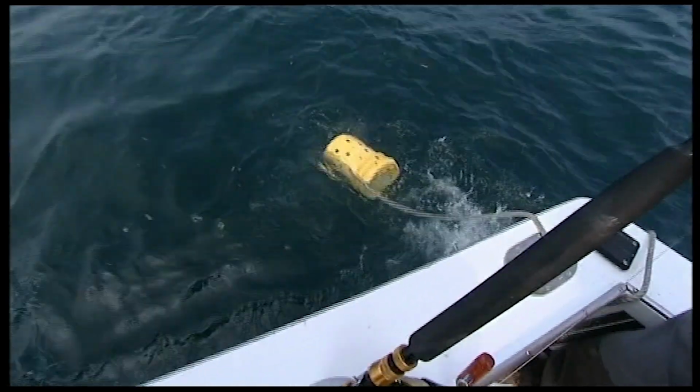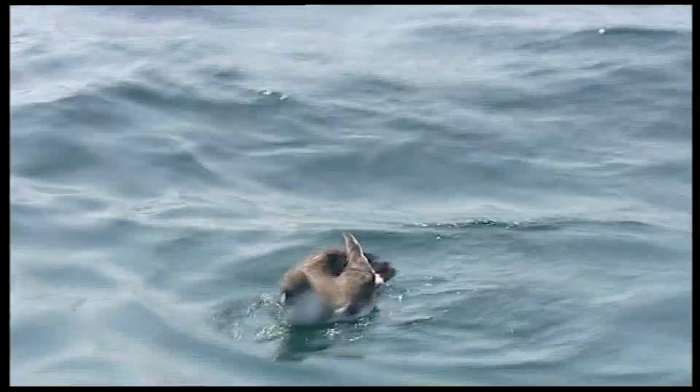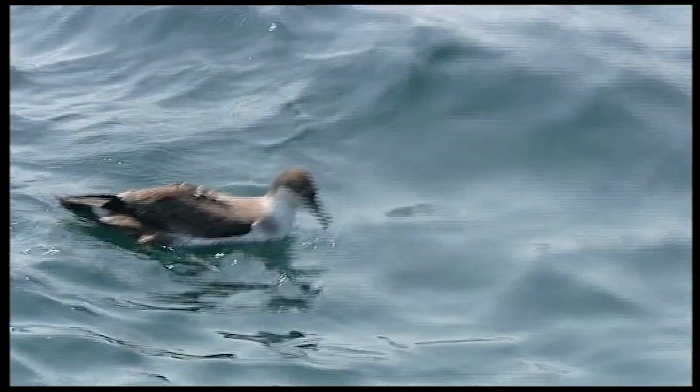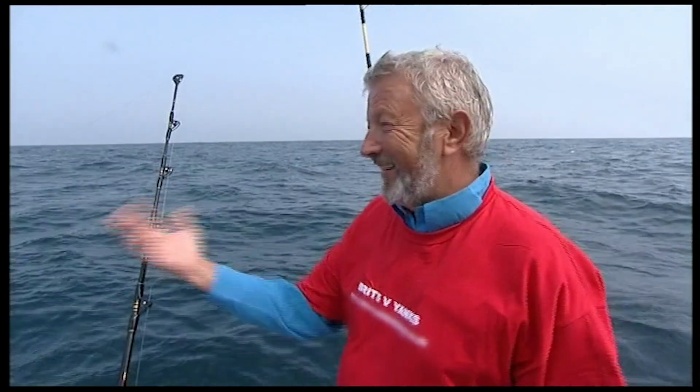There's quite a few storm petrels and shearwaters around feeding off the chum line, and hopefully, in maybe 20 minutes, maybe a couple of hours, the sharks are going to follow the slick up to the boat. We hope.